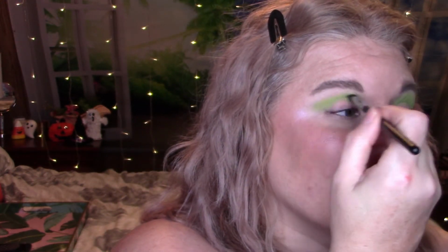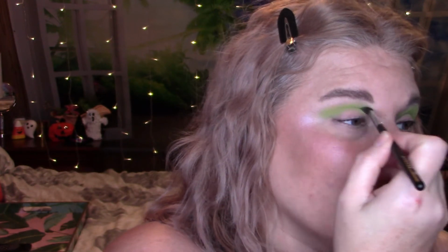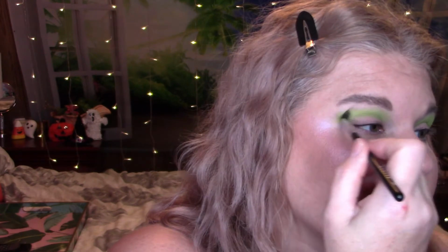And I don't know if it's because my hands shake, especially when I try to do anything that's super fine motor. My hands will start to shake. I don't know if that's the problem or if I just stink at it. Everybody has their strengths and weaknesses. Apparently, winged liner, not one of my strengths.